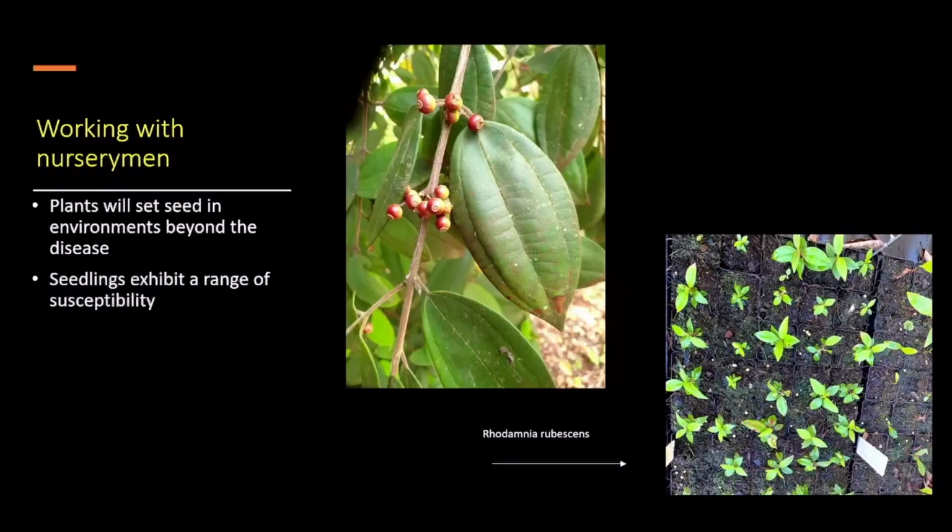This is Rhodamnia rubescens, which my elderly mother lives in Melbourne. I go down regularly and take her for a walk in a particular public garden, and I was wheeling mum around, and lo and behold, there was Rhodamnia rubescens in fruit. And yeah, Melbourne's sort of broadly out of the reach of the disease. Got the seeds, sent them back to my nurseryman mate, Spencer Shaw, who's one of the heroes of the story.